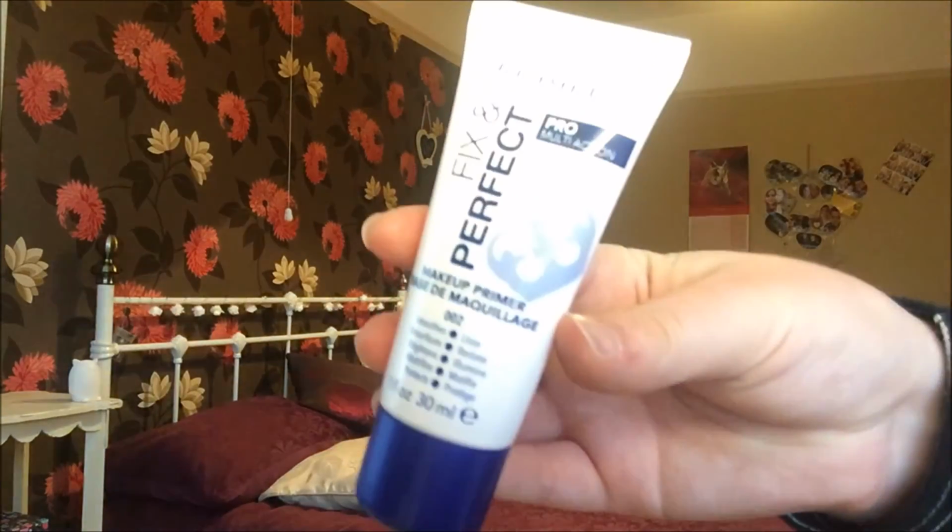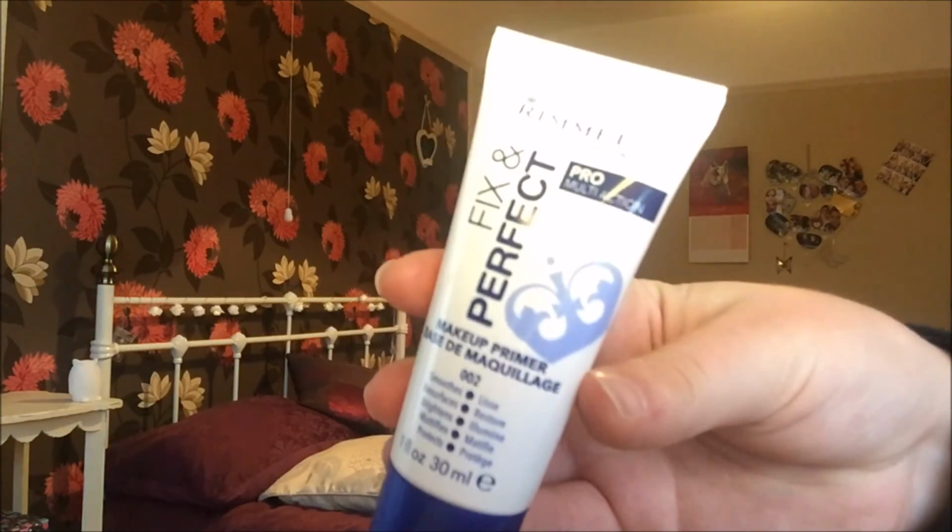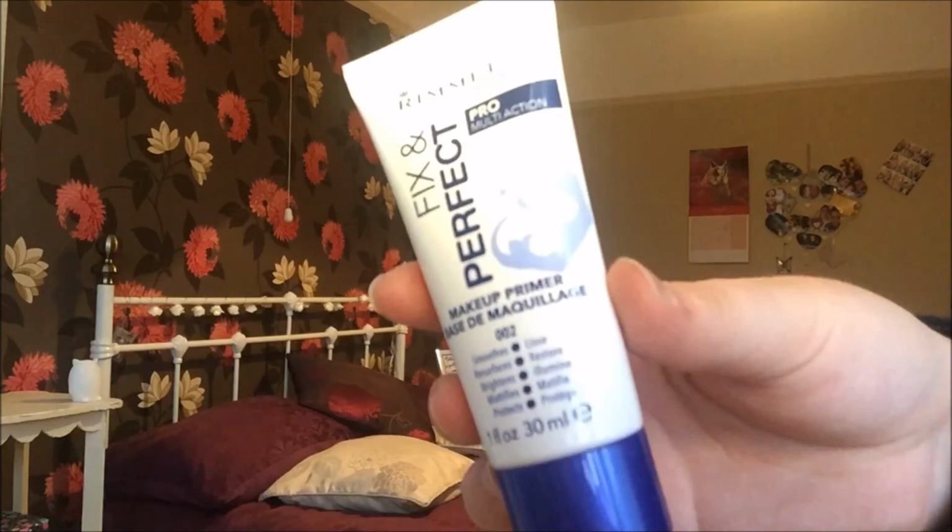So first I'm going to go in with my Rimmel Fix and Perfect primer. This is a makeup primer. It's a pro multi-action primer that smooths, resurfaces, brightens, mattifies and protects. I think this primer is really good, especially for my skin. I find that it closes up my pores, so when I put my foundation on, it stays on the skin and will not come off.